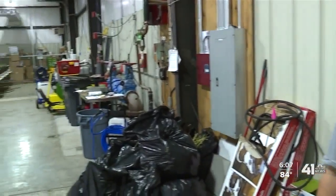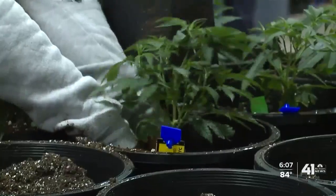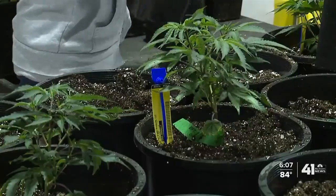We start out with the little clones. They go into a 1-gallon pot. They're in there for 8 or 10 days to get rooted up, and then they go into what we call pre-veg for another 12 days. On the day we visited, employees were transferring the small plants into larger 5-gallon pots, where they'll finish out the rest of their cycle. Every plant is tagged and tracked.